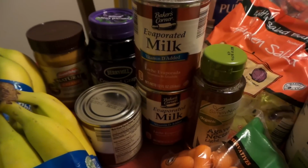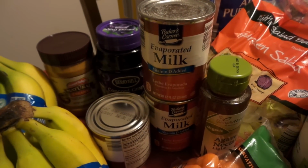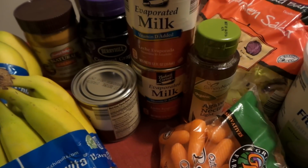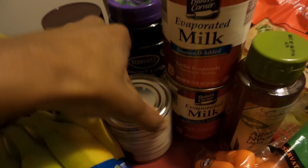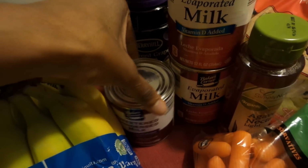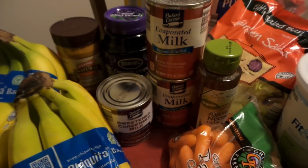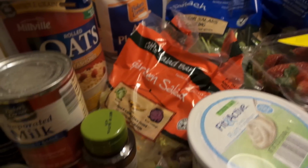I got 2 cans of evaporated milk. I use 1 can to make sour cream. I'm actually going to put that up on the blog soon. And then the other can I use to make our stovetop mac and cheese. There's a YouTuber called Benji Man TV, and he has a great recipe for stovetop mac and cheese, and that's what I make on our Meatless Mondays, and we have it with salad.